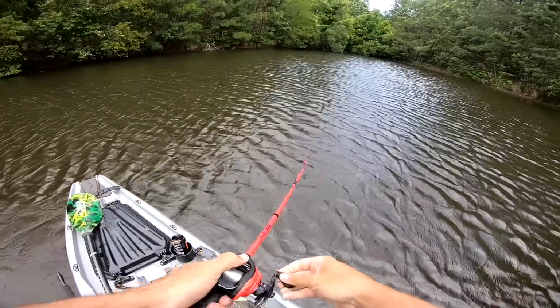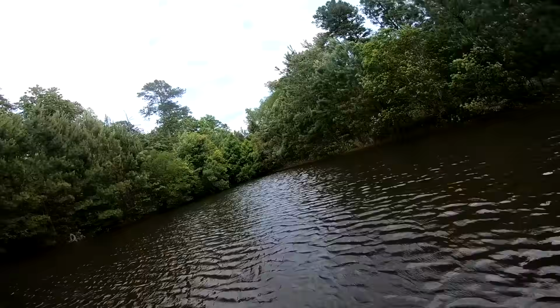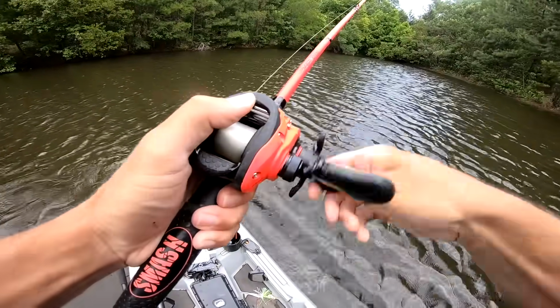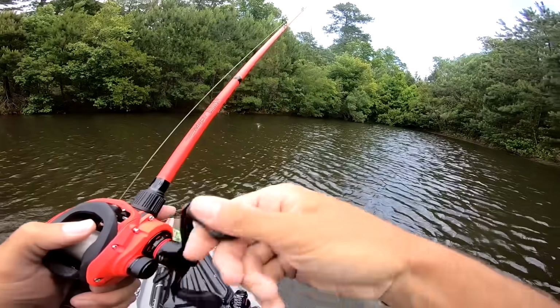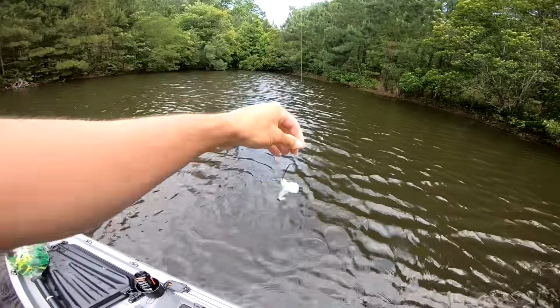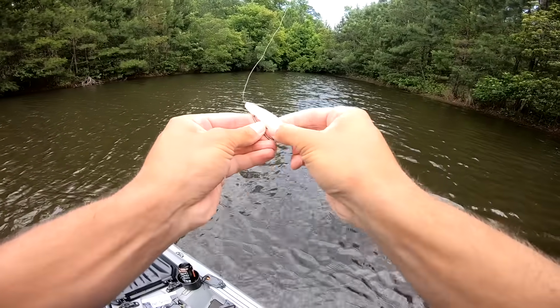I'm calling this one. That's a fish. Yep. Oh, that was a good one. And I stuck him. I stuck him. Son, I didn't expect one like that. That was about a 3.5 pounder. There's a smaller one with him. I saw it. There's two fish. The one that ate me was big.